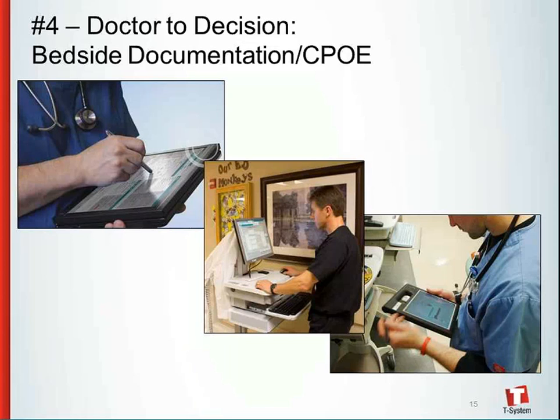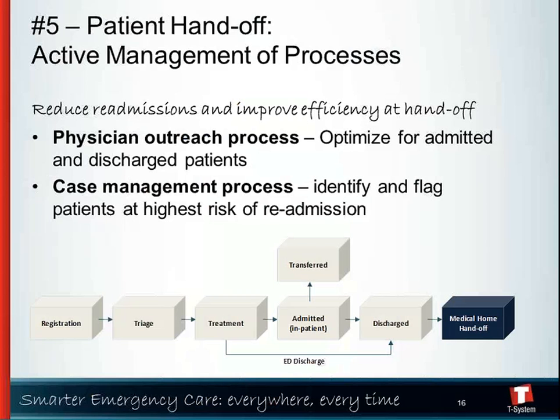But you do want to be able to place orders at the bedside. That's a huge patient satisfier, as well as obviously improved care, because you're decreasing the interval between patient evaluation and order placement.